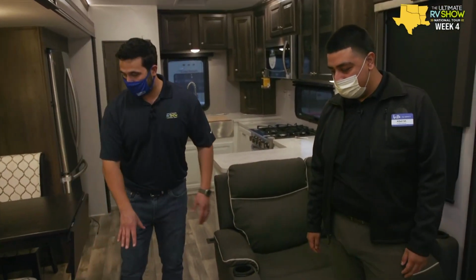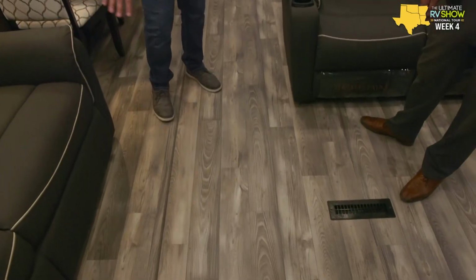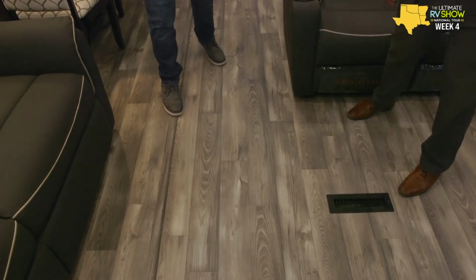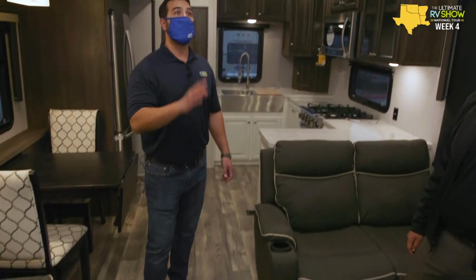Another thing I saw too is that there's no carpet this year, right? They completely eliminated it and went with linoleum, and you can't even tell. I mean, it blends in seamlessly, right? Like for the slides. Yes. Absolutely wonderful. And talk to me a little bit here, right?